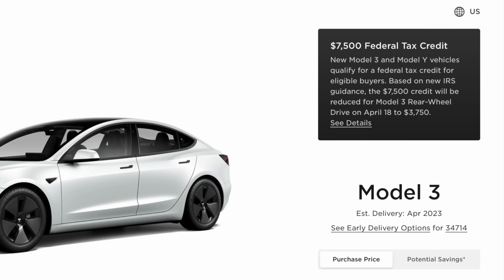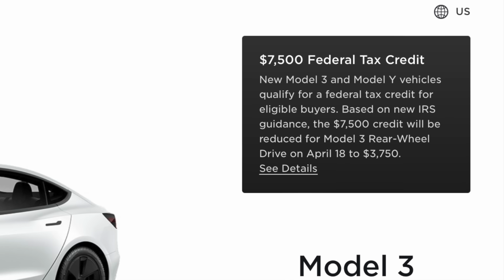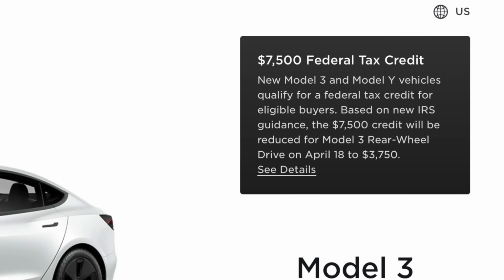Now, I want to take this back to the tax credits. Tesla is officially calling out $3,750 for the standard range Model 3. And if we take the tax credits based on the information we know today and the limited information that Tesla has been sharing, it would appear that the standard range Model 3 is the only one that's limited on tax credits, meaning everything else would get the full $7,500.